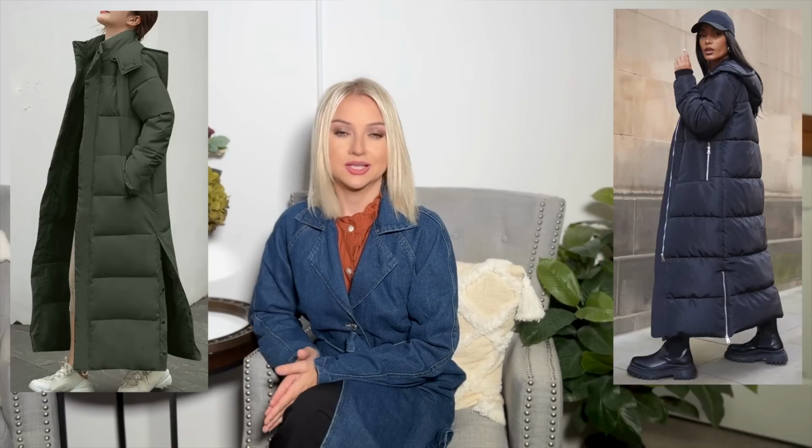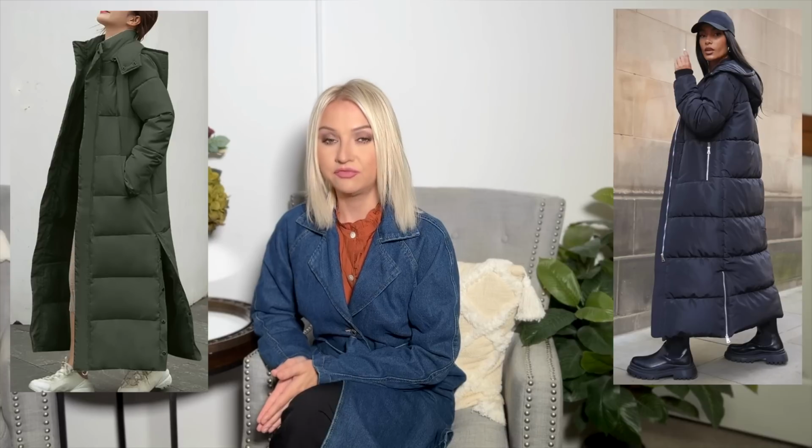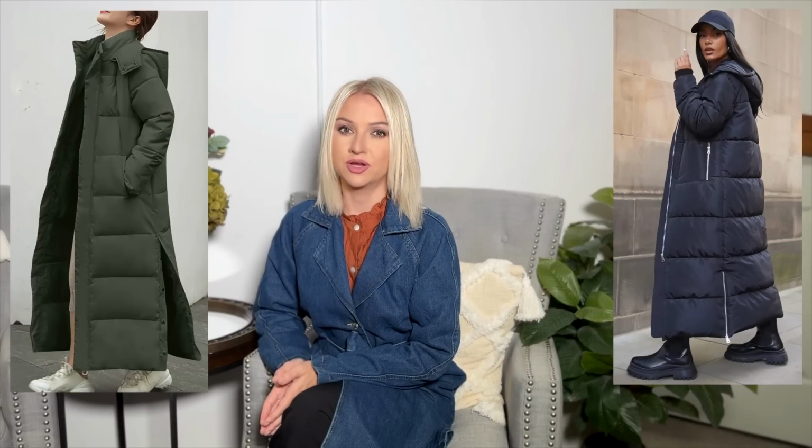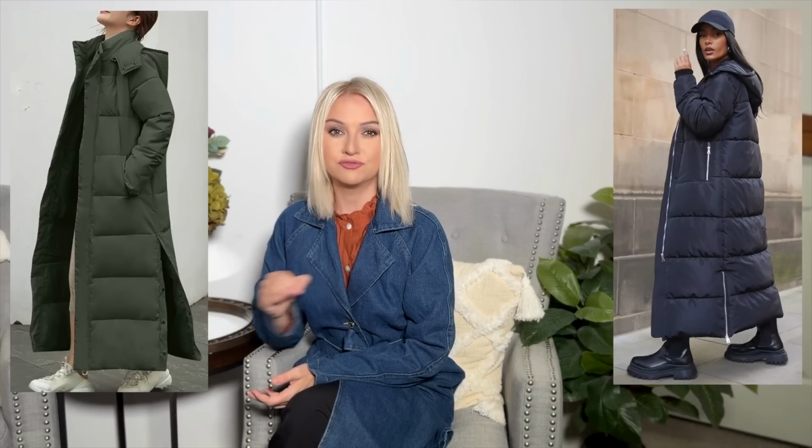It normally looks like a blanket. It's not looking very good with more classy and elegant outfits. It's a bit more funky. It looks great with Uggs, with a beanie. So in my viewpoint, the most universal length is 10-15 centimeters below the knee. That is the perfect length. It's going to be very warm for you. It's very comfortable to walk in and it's not looking like a blanket.